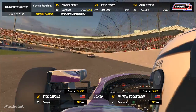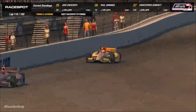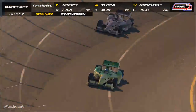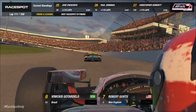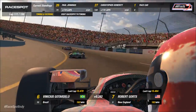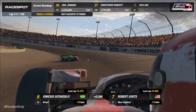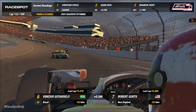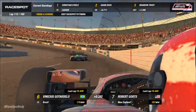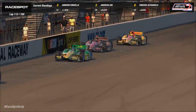Looking up, Vic Cordell versus Nathan Bookbinder, and it looks like Cordell is pulling away in that battle for the moment. Robert Gort versus Cortadello is going on for P6 and P7 right now. The laps tick off so quickly here. On board with Robert Gort versus Cortadello in towards 1 and 2. Last time by, lap times were almost identical. Yeah, they are, it's just a case of both being in a decent amount of draft. They can't really get a pull on one or the other. The 10 is getting pulled along by Eek in the 76, and Gort is being pulled along by Cortadello, so they can't really get much of a run.